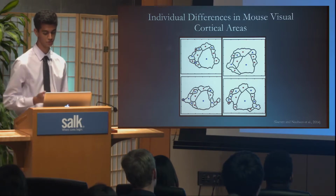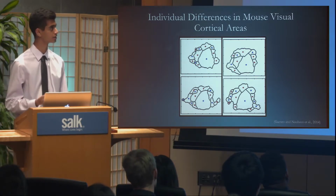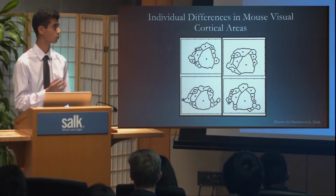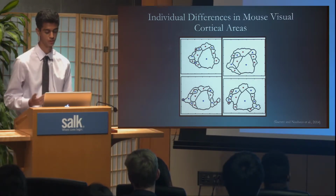The higher visual areas differ in size, shape, and position. And this is primarily why we need ISI, because a brain atlas that is consistent will not work because there are so many differences in this layout between each individual mouse.